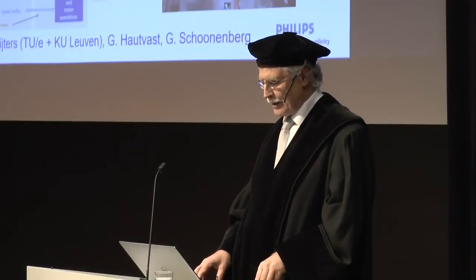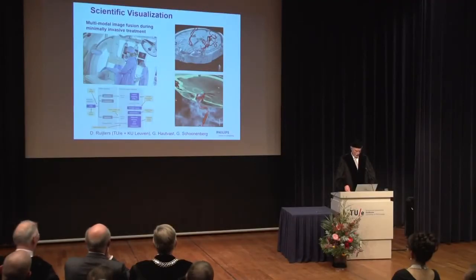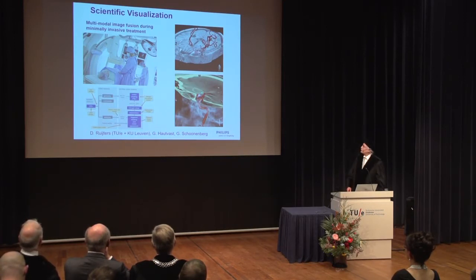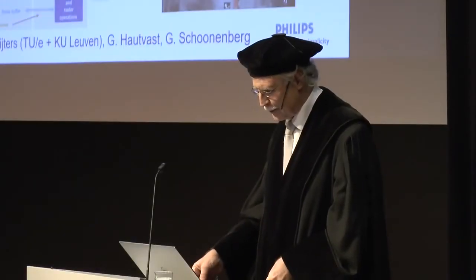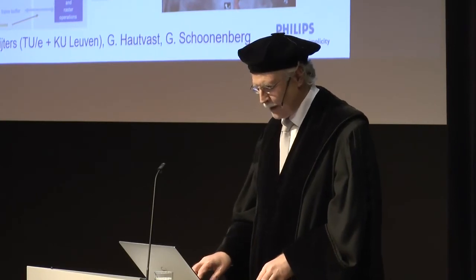We did scientific visualization also together with Philips, and here you see some nice work we did in collaboration with KU Leuven, with Danny Ruijters, who is now head of the IXR group in Philips. He did a PhD, and he looked at the visualization of what happens during interventional treatment. Interventional treatment means anything that you can do through a small hole inside a patient. So you go in with a catheter, you blow up a balloon, called dottering, or you measure temperature, or you do something else. And he visualized this and built a fantastic workstation. Back to the brain.